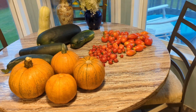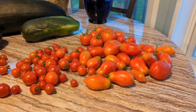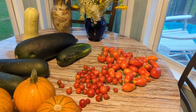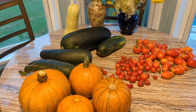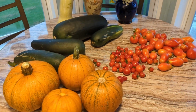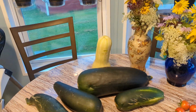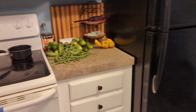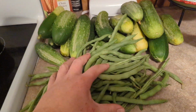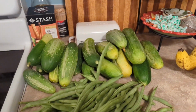So here's that produce that I picked last night and this morning. We got a bunch of tomatoes. I have plenty in the fridge. I'm actually going to start salsa. I got a bunch of zucchini. I'm going to try to do a couple recipes for you guys on zucchini, especially large zucchinis like that, how to use them. A little butternut squash in the back, some of our pie pumpkins, and then on the other counter I was able to harvest some of the green beans, and then we also have our pickling cucumbers.